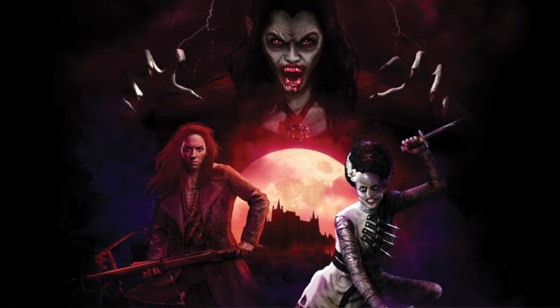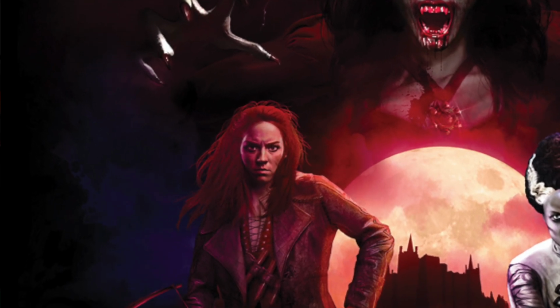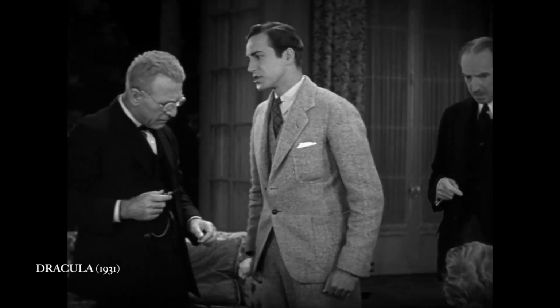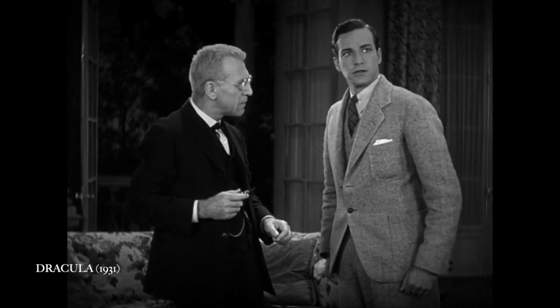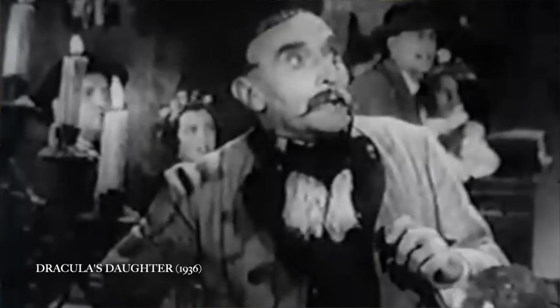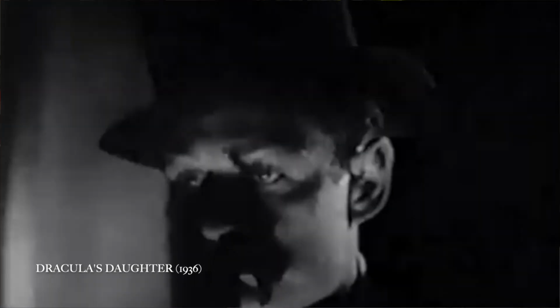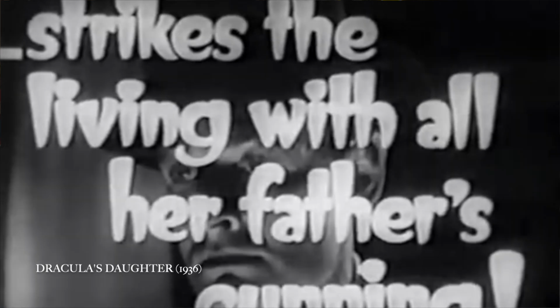Fans will encounter Saskia Van Helsing, a new fearless huntress and daughter of Abraham Van Helsing, the hunter who killed Count Dracula by driving a stake through his heart and destroying his reign of terror. Saskia will now face Dracula's daughter, Countess Maria, who arose from the dead to seek revenge for her father and destroy the Van Helsing bloodline.